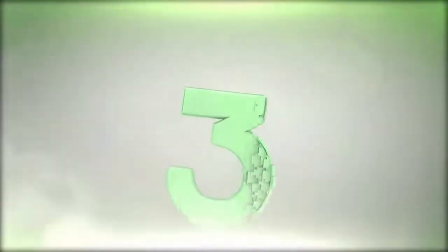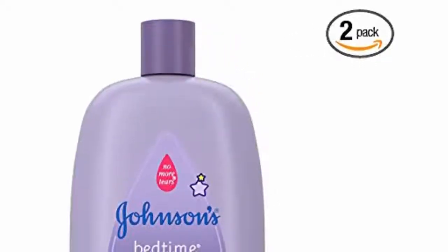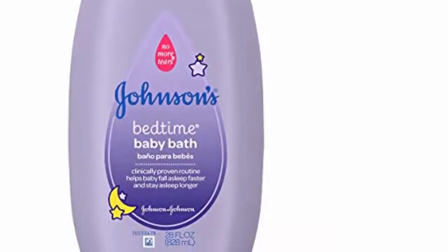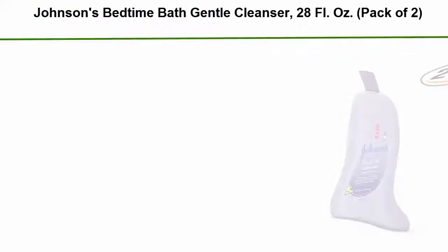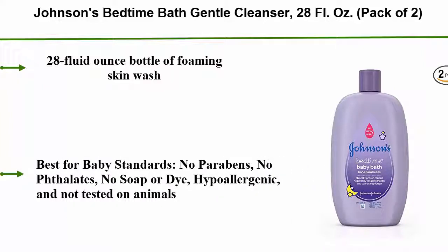Top 3. Johnson's Bedtime Bath Gentle Cleanser, 28 fl oz, pack of 2. 28 fluid ounce bottle of foaming skin wash. Best for baby standards: no parabens, no phthalates, no soap or dye, hypoallergenic, and not tested on animals.